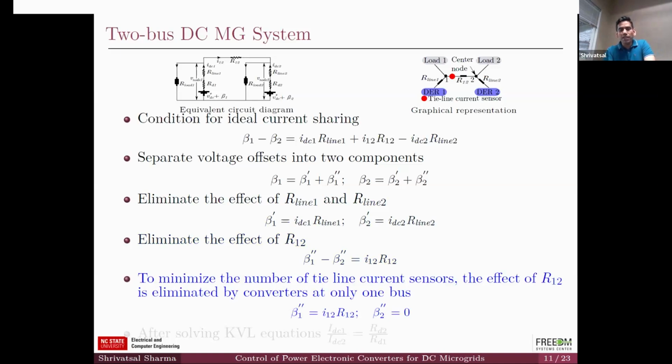To achieve that, I'm placing a tie line current sensor closer to node 1 here, such that this information is locally available for the converters at node 1. And so the voltage drop across R12 is being eliminated only by the converter sitting at node 1. In this particular example, beta 1 double prime would be equal to I12, which is obtained using a tie line current sensor, times R12, which is the prior estimate of the cable resistance. And beta 2 double prime I'll substitute with 0, because the entire effect of the voltage drop across R12 is being taken care of by the converter sitting at node 1.